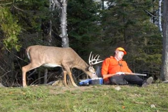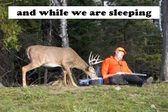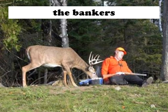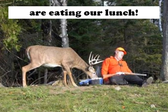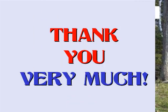I would like to draw this speech to a close with this hopefully amusing photograph that has made the rounds of the internet some time ago. It shows a hunter sleeping with his rifle in his lap and a deer sneaking in while he's asleep to eat his lunch. Please notice that the hunter is asleep. I'd like to use this photograph to illustrate a point. We are the sleeping hunter. And while we are sleeping, these international bankers that we've been discussing are secretly sneaking in to eat our lunch. And my admonition to you is this: it is time to wake up. Thank you so very much.